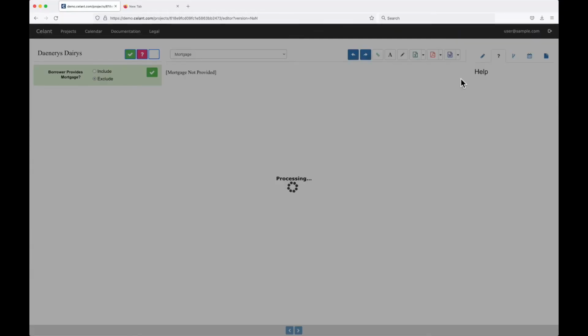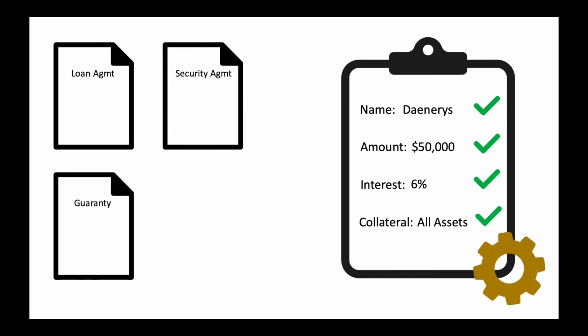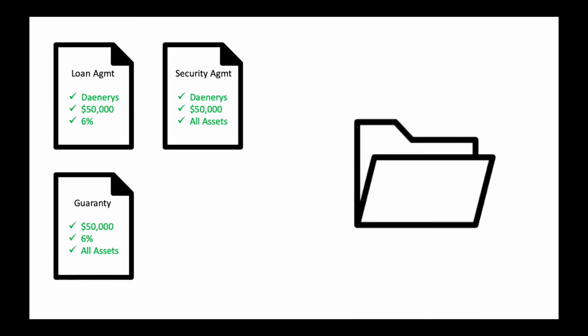While it's being generated, I just want to point out a few things. Look how we are able to create all of the final documents, including only the relevant documents with appropriate language reflecting the deal terms all throughout, simply by filling out the interactive questionnaire. And I know we sped up the video and cut out some dead parts, but in real time, getting the documentation done for this deal took less than 15 minutes.